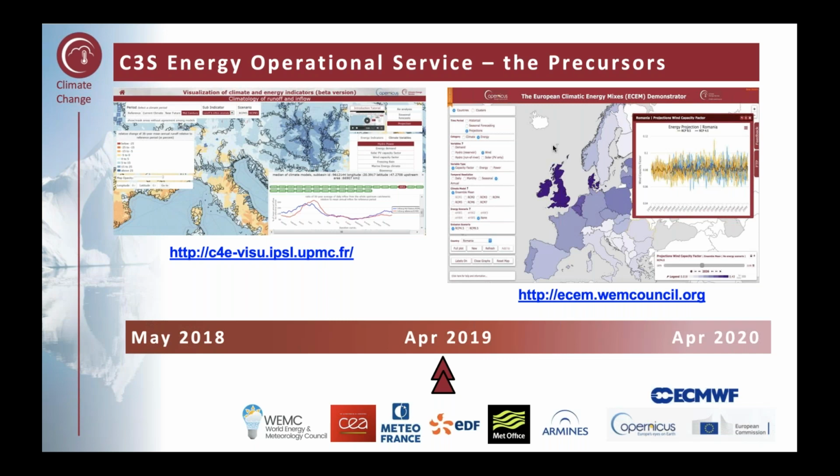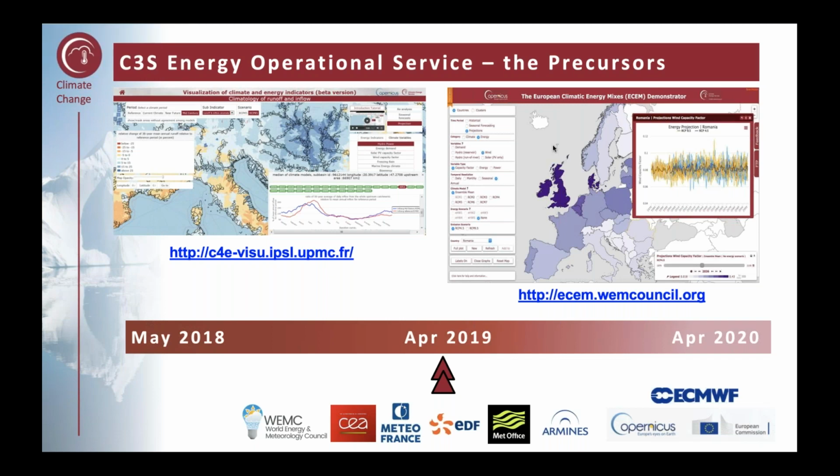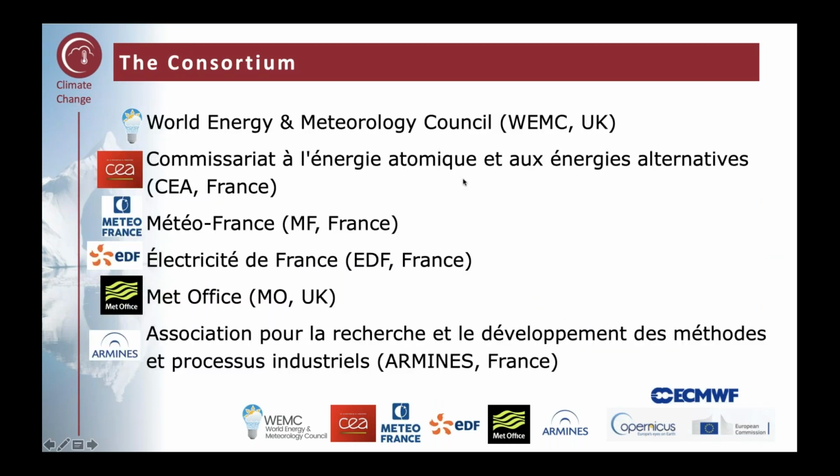As you can see at the bottom, this is the timeline for C3S Energy. So we started on the 1st of May 2018, and we're now halfway through the 2-year contract. And we are now in the phase of finalizing some of the products that are being taken from those provided by the previous two proofs of concept and turning them into operation. So it's been a lot of work refining and turning all this output into operation, and this is done by a consortium of 6 partners.